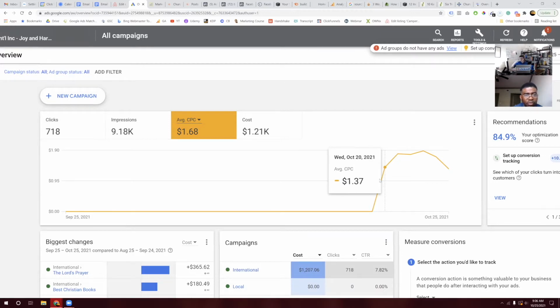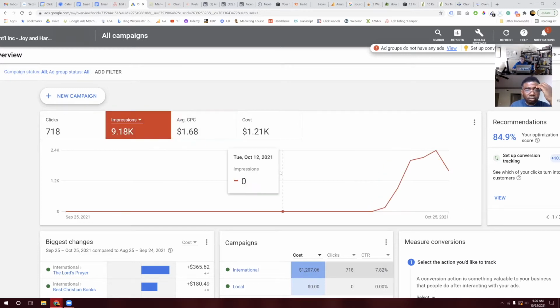Or something will happen and the cost will go down. Or if you create a new advertising campaign in Nigeria, maybe it goes down on average. So either way, cost per click, and impressions are how many people are seeing your ads on any given day.